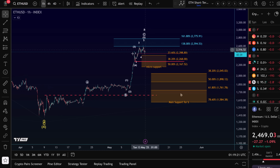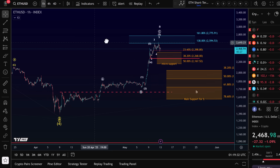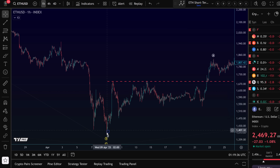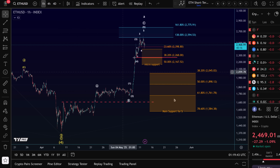I have seen wave counts where this here is counted like a 1-2, 1-2 setup or something crazy. This is just not valid, okay? Especially given that the first move up was clearly a 3-wave move, so you cannot have that. So this has to be some kind of an ABC structure to the upside, or could maybe morph into a diagonal pattern. That is valid.